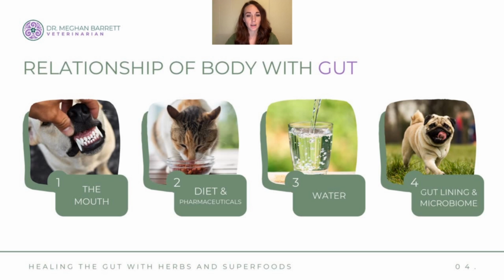So it's very important to make sure that your pet's dental health is on point. Then when we come to diet and pharmaceuticals, we know that there are many things in some of the commercial diets that are not so good for our pets. These are things like preservatives, synthetic additives, dyes, and fillers. Giving those types of foods and also excessive pharmaceuticals can be harmful to the gut and stress the gut over time, causing inflammation, which can be damaging and lead to other problems.